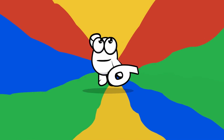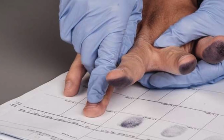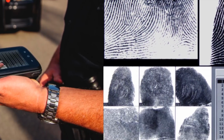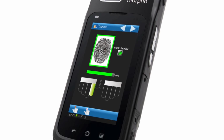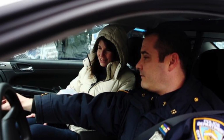Number 6. Handheld fingerprinting devices. Gone are the days of messy fingerprinting, as modern technology replaced the conventional ink style of fingerprinting to make way for the Morpho RapID 2. Created by Crossmatch Technologies, the Morpho RapID 2 is a handheld device that comes equipped with a fingerprint sensor, allowing law enforcers to fingerprint suspects and check if they have criminal records while in the field.